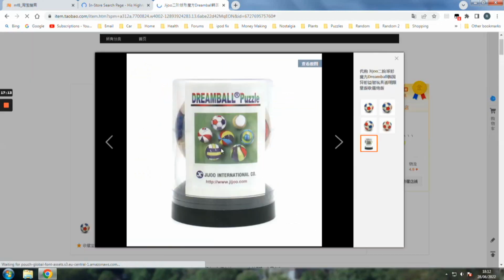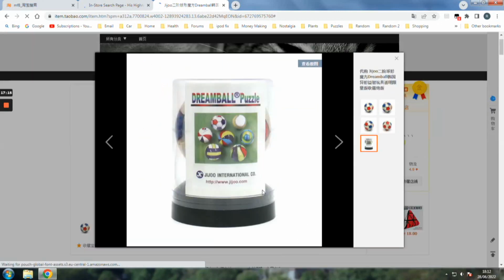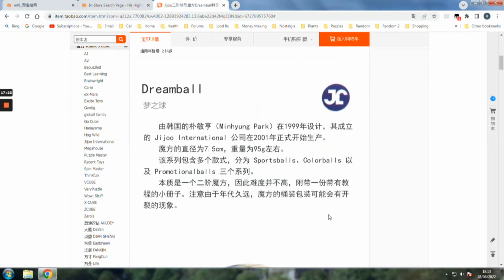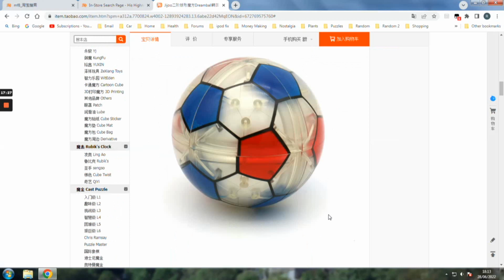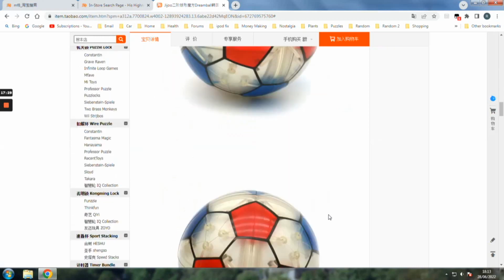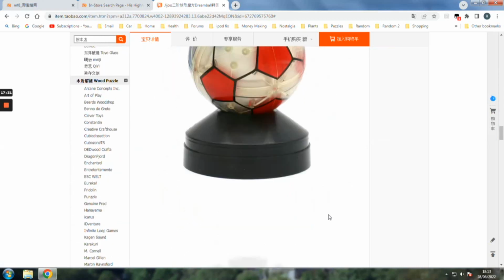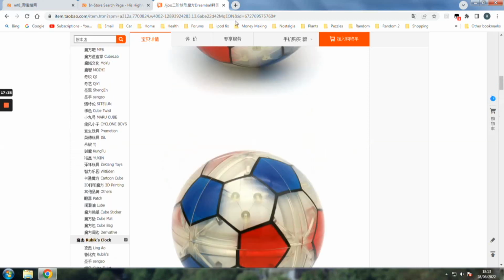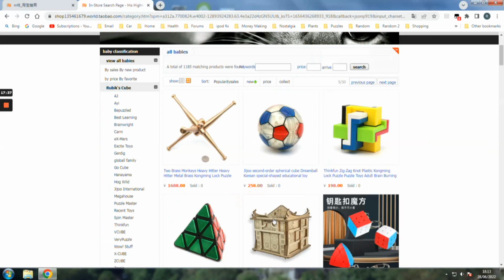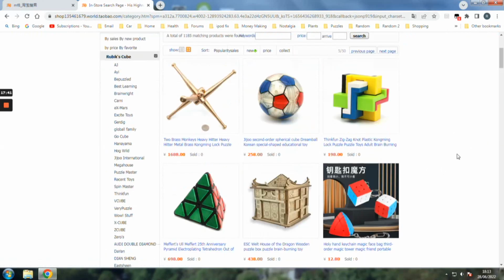Dream ball puzzles. Yeah, there's different ones. 1999, 2001. Okay, so these are vintage puzzles then. Interesting. Already got a couple of 2x2 footballs. They're not like this one though. They look a bit different.